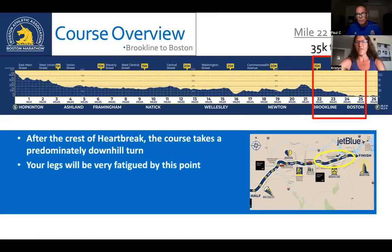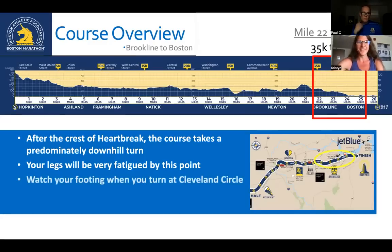Your legs are really very fatigued by this point, first of all, because you're past the 21 mile mark of the marathon. So that's hard no matter what the course is. You're going to be in pain at that point, but it's most especially for this race because your legs are going to take a beating. There is a lot of pounding on this race. I think this is one race where I've been the most sore ever at the end. So don't be surprised if you have those jelly legs, or, as I like to say, baby deer legs.